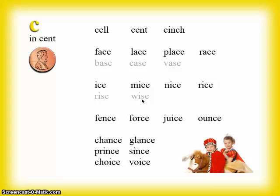The same thing here for wise. It's not weiss, it's wise. Okay, so if you hear ice at the end of a word, it's going to be I-C-E every time. Okay? Now let's look at this.